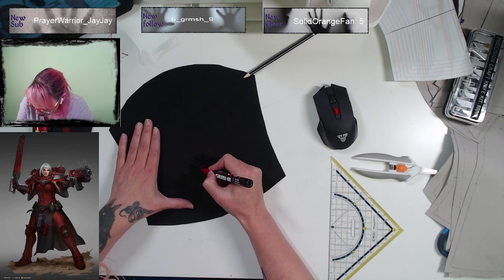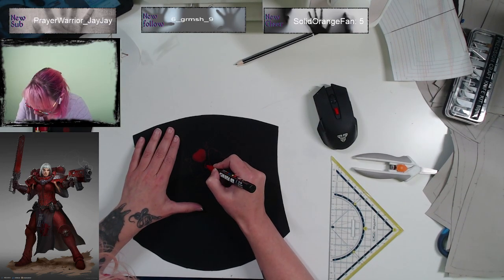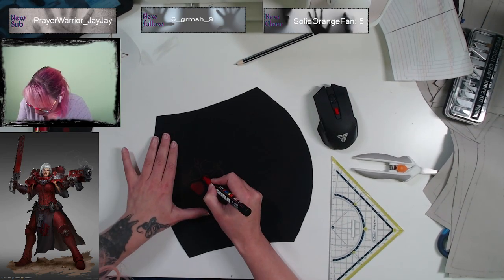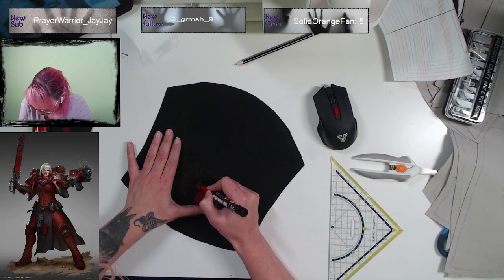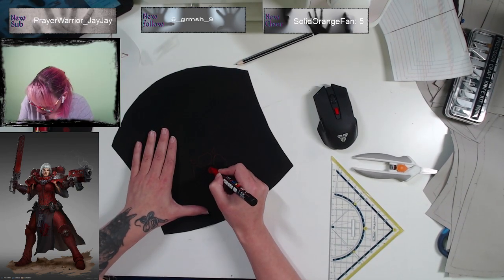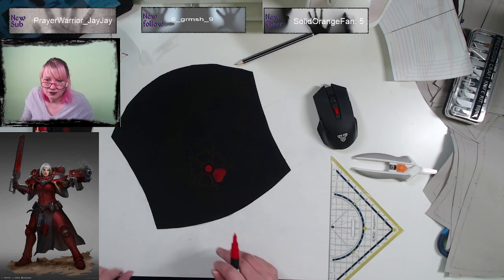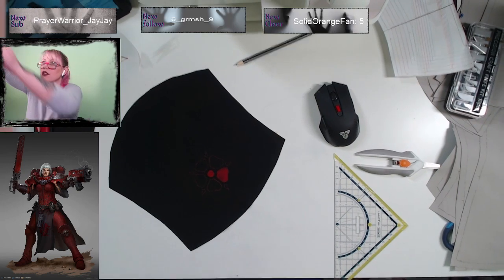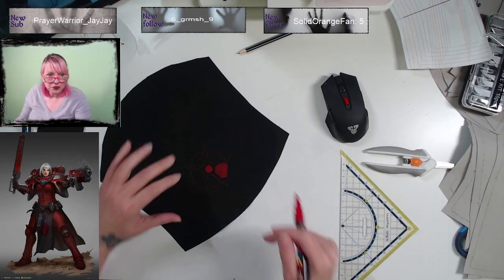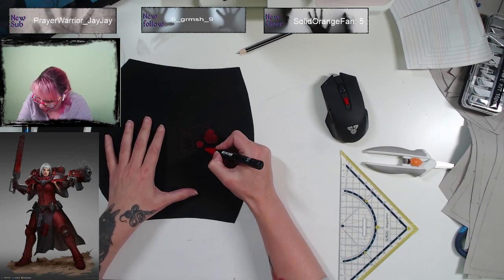Alright, the circle will make an actual circle. So we're slowly coloring this in. I mean, I could do all kinds of difficult things, but it's... You seriously moved again. So, and this will turn slowly into an Order of the Bloody Rose emblem.